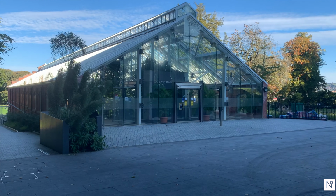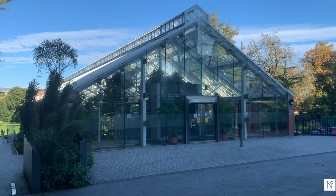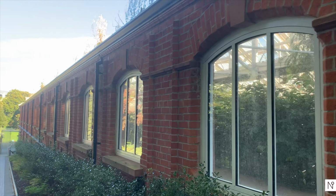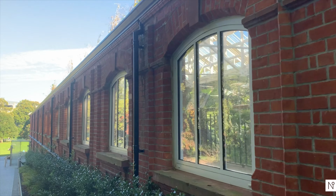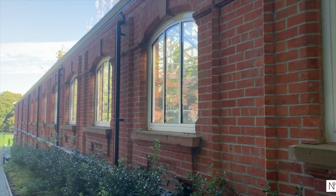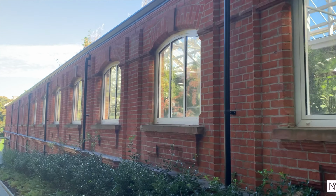Then there's the recently renovated Tropical Ravine, right next to the museum. This brick building from 1887 houses some plants that are thought to be more than 150 years old. This place is a must for botanists.